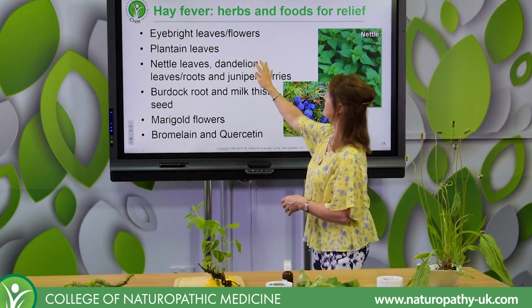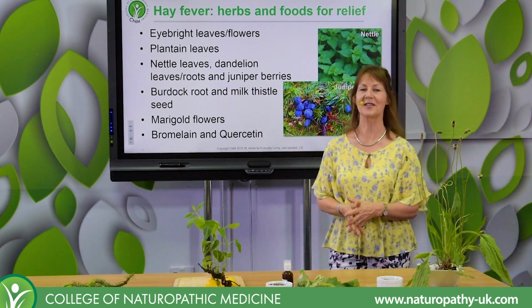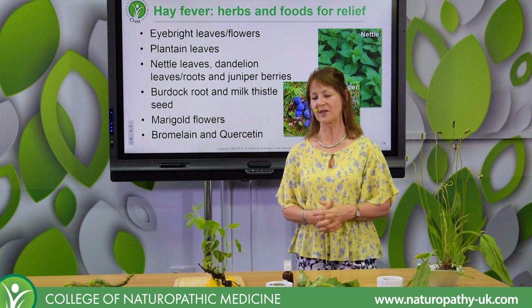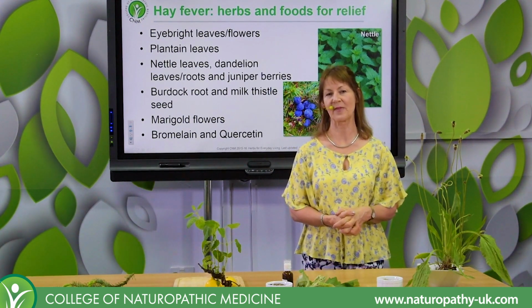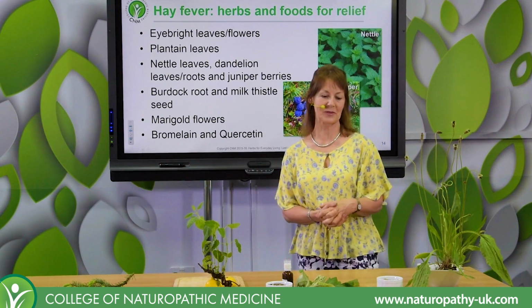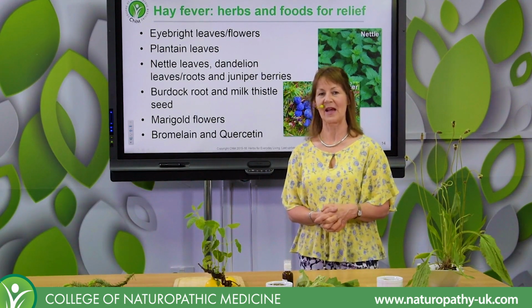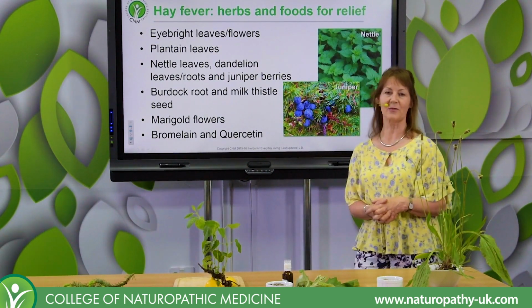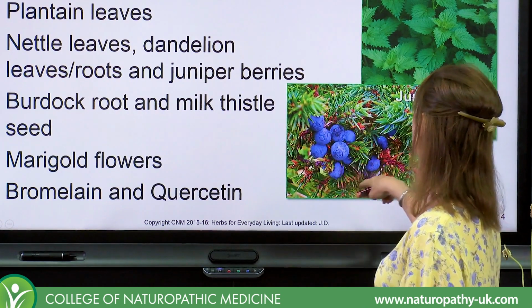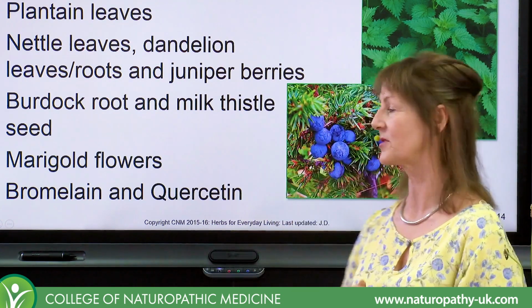We talked about eyebright, talked about plantain, we talked about nettle, and dandelion's another classic, and you use the leaves. Dandelion is a really powerful diuretic. We used it a lot in the kidney session, and it's the leaf and the root. Here, like everywhere when we use dandelion, it's one of the safest and strongest diuretics in the botanical kingdom. That's why we use it, particularly when there are allergies, because you want to get those toxins out and fast. The juniper will do that as well, and the nettles is also a diuretic. So a lot of the work with hay fever or any toxins or any allergy is to get it out and on.